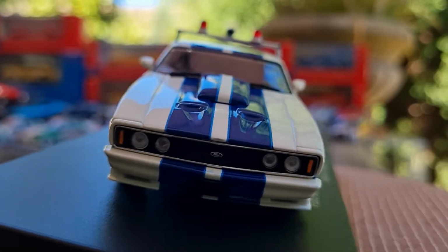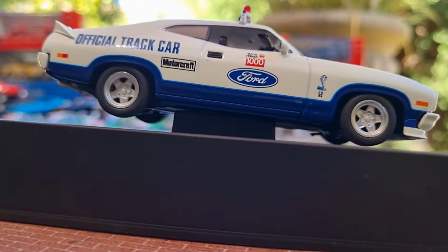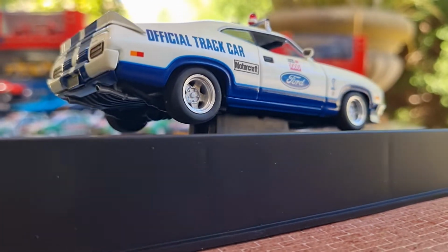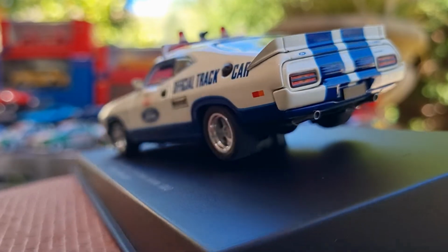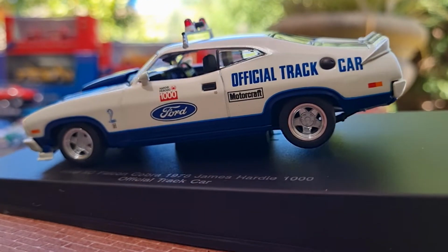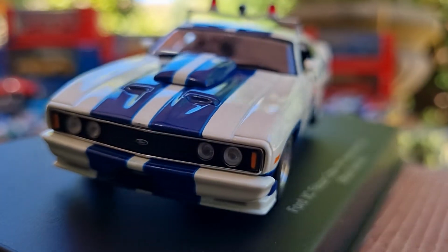So I've saved the best to last. I have seen these in 1/64th scale from Aussie Road Rages, but extremely rare and hard to locate one of those nowadays. So I got the 1/43rd scale, and I'm so happy that I have. It's a magnificent piece.